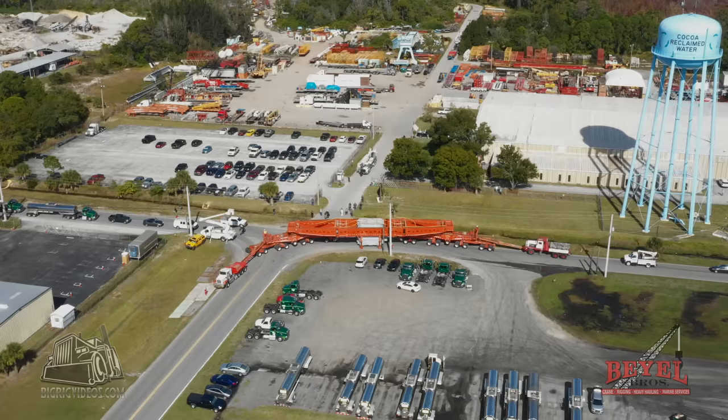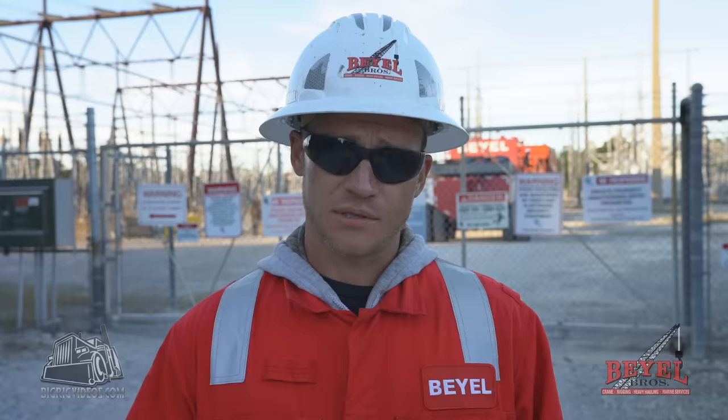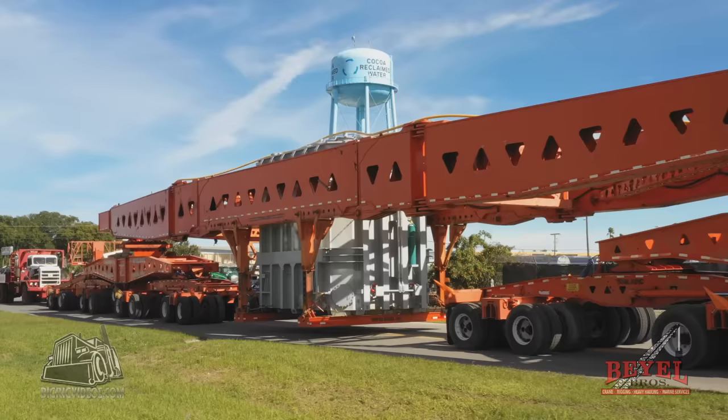A turn, we're just looking at a turning radius and always looking ahead, making sure that there's no obstacles or anything that we can't see. That's why we have several spotters and all our guys have radios. One of our guys on the ground can let us know ahead of time before we get there because the trailer will only steer so fast.